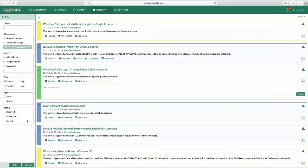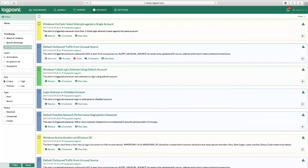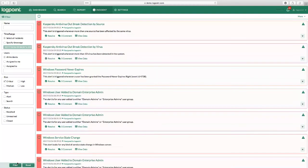We can also start filtering down critical, high, medium, low risks. We can do some resolving or anything like that. And if we filter down on the critical, we can start seeing things like we're picking up from Kaspersky, it's detecting a virus outbreak from a specific source.